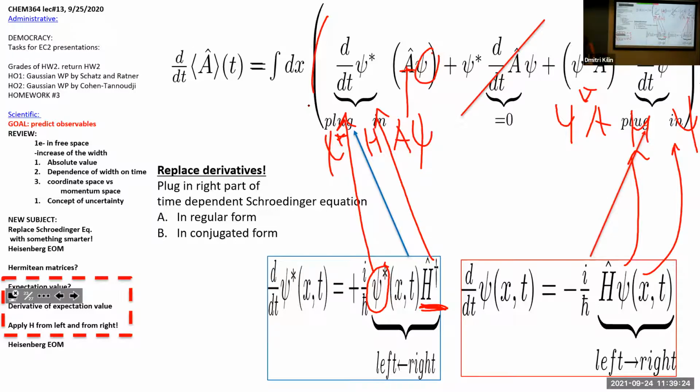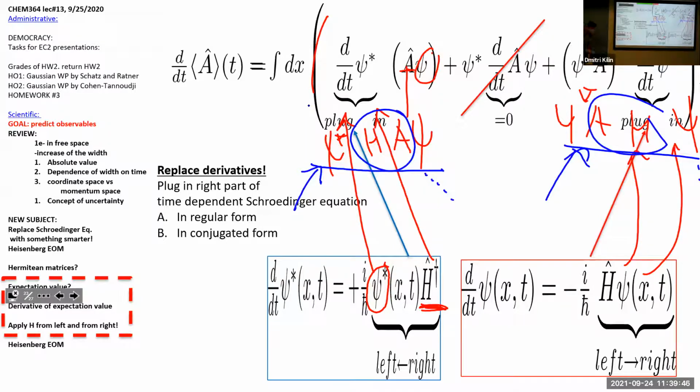So there are 4 objects here, 4 there. Each of them starts with psi star. Each of them ends with psi without star, right? And in the center, you have a combination of Hamiltonian and operator, but they are coming in slightly different order. Other than that, we have psi star psi, psi star psi, and something in between, right? I'm just keeping an intrigue, although everything we do can be squeezed through in 5 minutes.